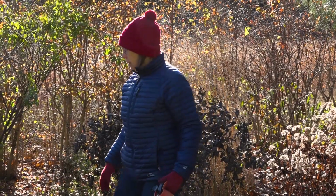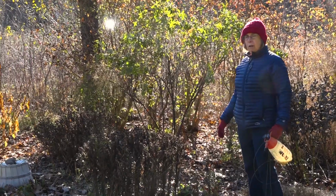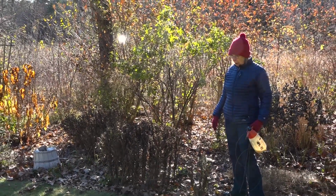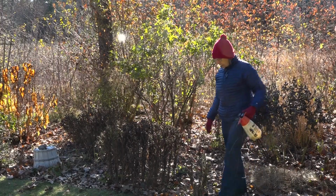Again, with the asters I will leave the stems, and the base of the asters provide a home to some of the bumblebees and other creatures in the insect world that live in the garden.